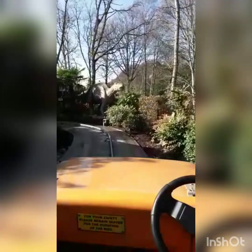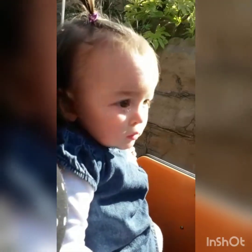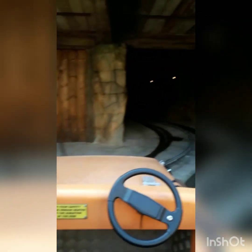Look at the dinosaur! Look at the dinosaur! Our security guy. He takes pics of everyone, then plants them on the wall in outpost 12 for all to see. Now this is a very special place.